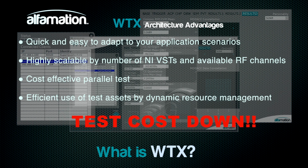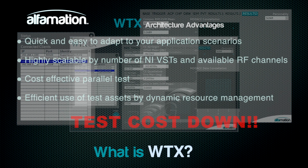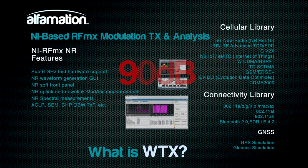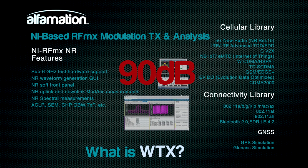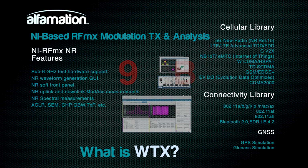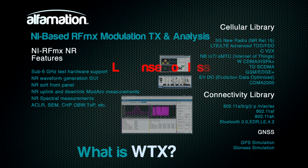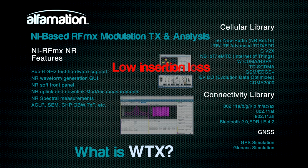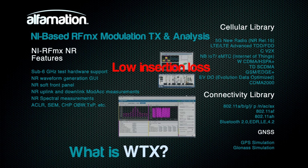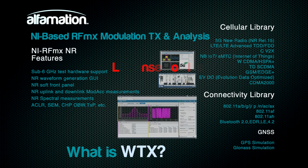The multi-channel crosstalk is a limiting factor for effective parallel testing. Alphamation WTX provides more than 90 decibel isolation between channels, thus providing effective receiver and transmitter parallel testing. Moreover, the switching system has a very low insertion loss, and it does not require periodical calibration, while its repair and maintenance is very cost-effective.